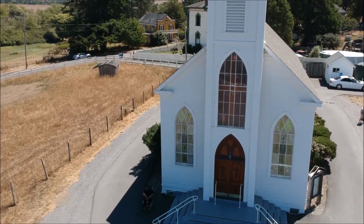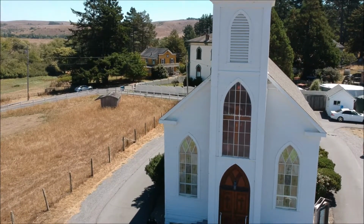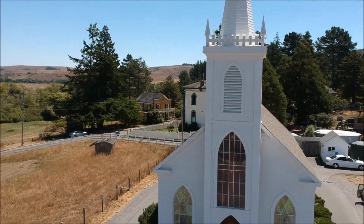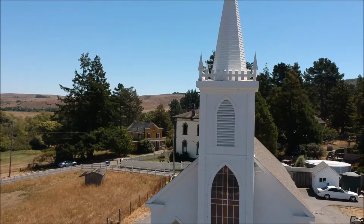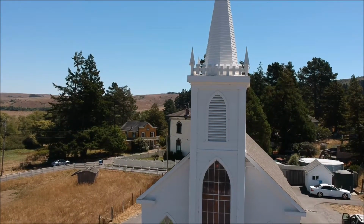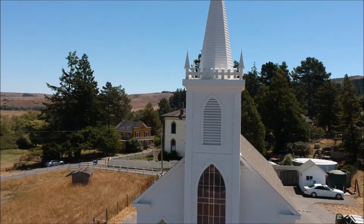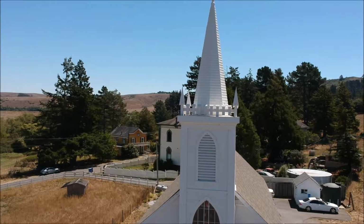You know what? Part of what you're seeing right here is a newbie mistake. I want to encourage everybody that's a newer drone pilot: picture your cinematic shots in your mind's eye. Picture everything you're going to shoot in your mind's eye, and then execute it with your drone.